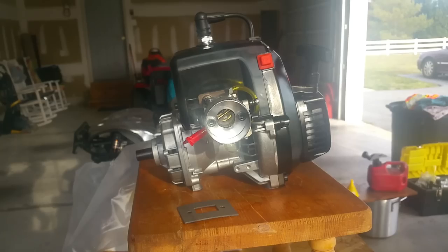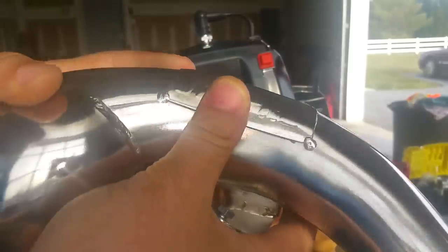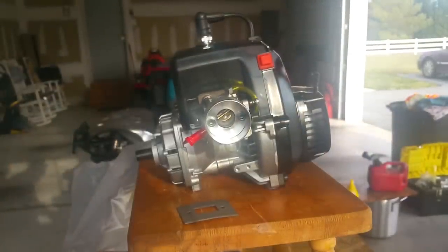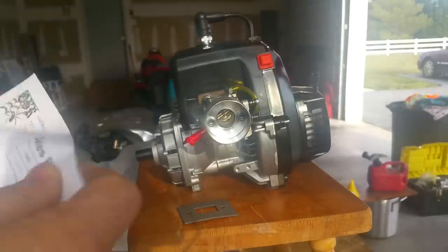But I'm missing... Yeah, this pipe, bro. Ah, come on, bro. That's a little dent, but damn. Come on, bro. I spent a lot of money on this engine. We check this receipt and find out where the hell.